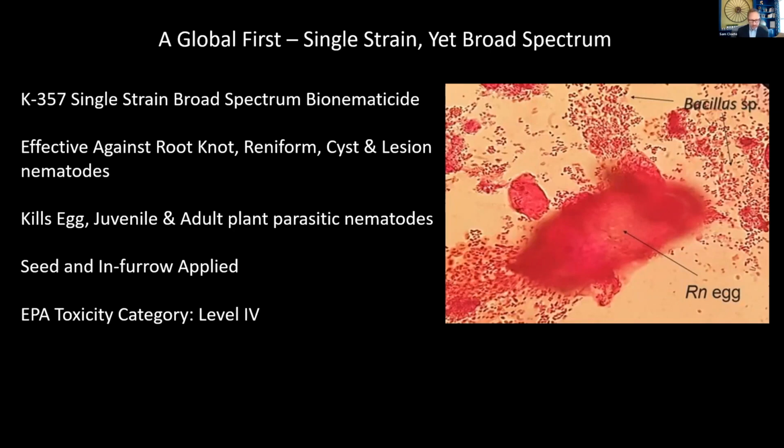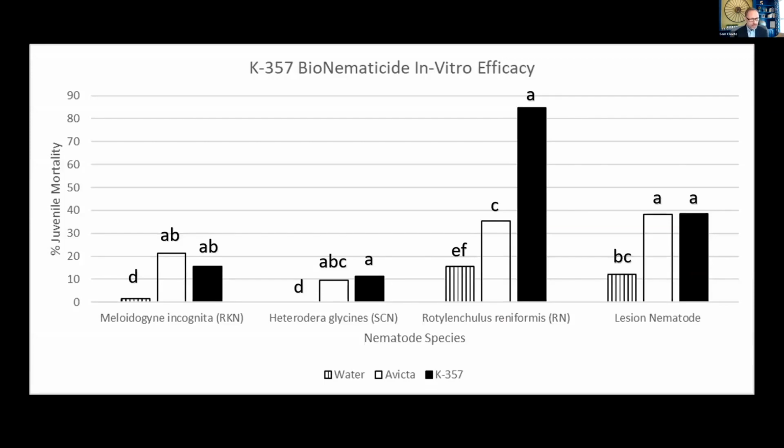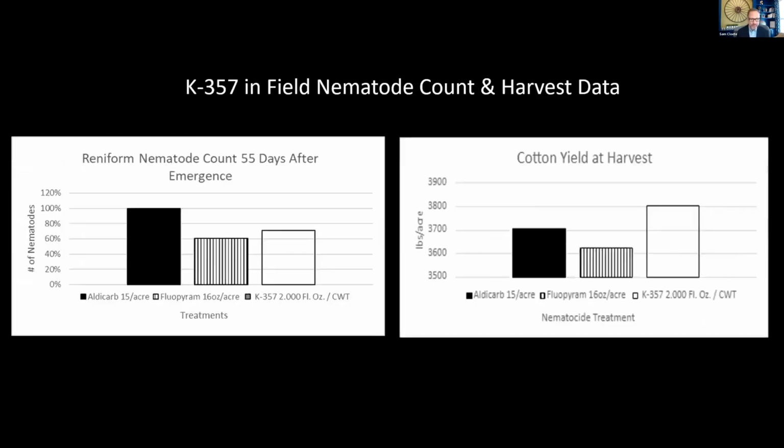Going on, and now I'm going to just show you some data real quick. Here's an in vitro assay to compare the efficacy of the K357 against the chemical standard Avicta by Syngenta. And 4 different species of phytonematodes were tested: the root knot, soybean cyst, reniform, and the lesion nematodes. And before we went to field, we saw here that the K357 outperformed or matched the control of the chemical nematicide.